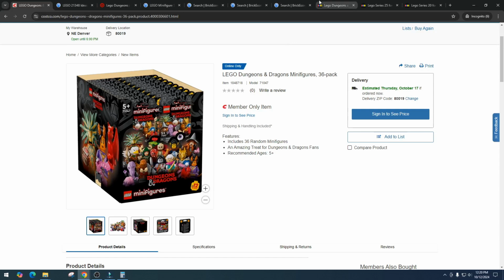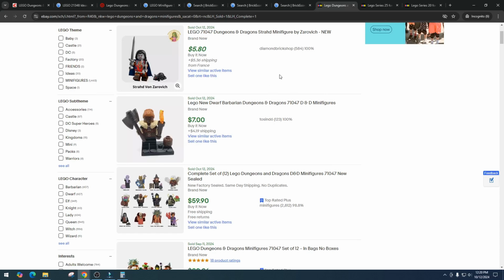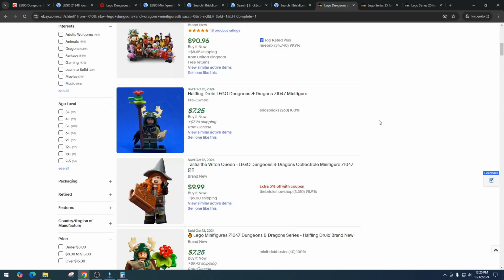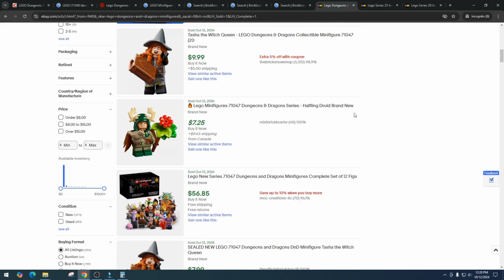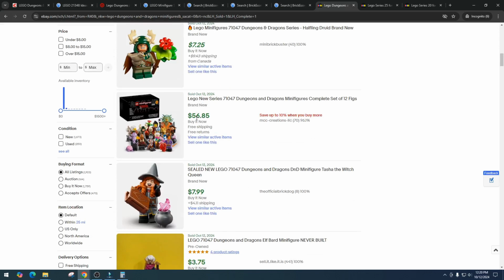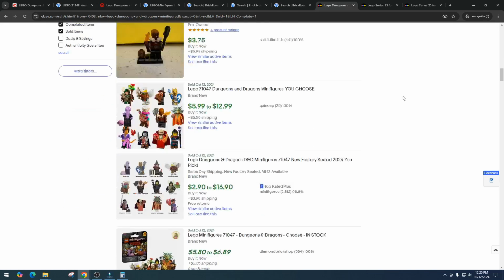So let's take a look at how these sets have been doing on eBay. So ours, the Dungeons and Dragons, we got Zarovich pulling in $5.80. The complete set is $90 with no bag, so that's technically used. That's UK. But we got the Witch pulling in $9.99. The Halfling Druid $7.25. Complete set is $56.85. The Elf Bard $3.75. Dwarf Barbarian $3.75.